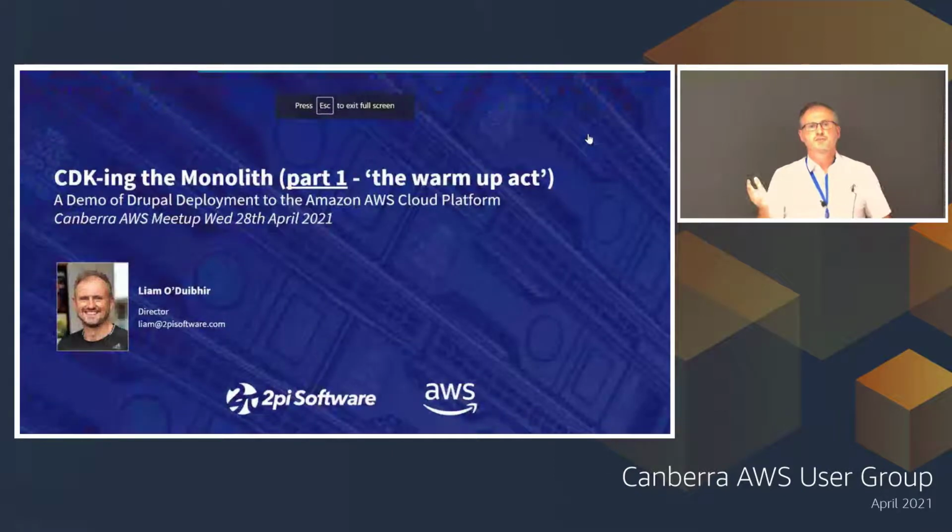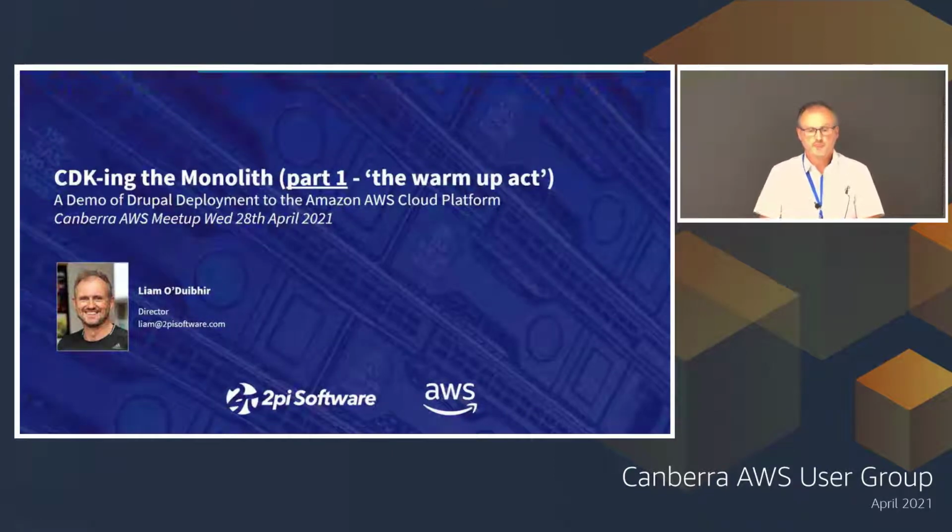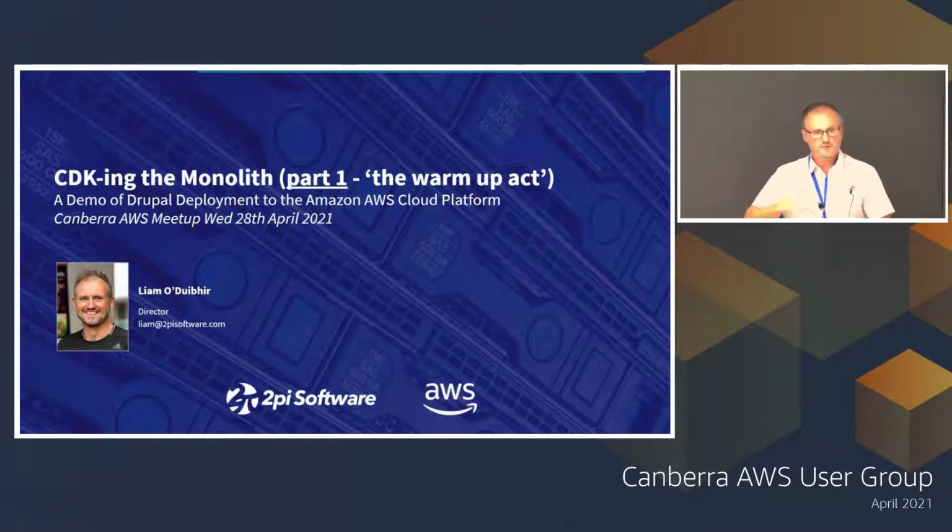So my name is Liam O'Diver, and I'm with 2Pi Software. I'm a co-founder at the business, and we're a specialist AWS consulting provider. And we have been working with AWS for a number of years.